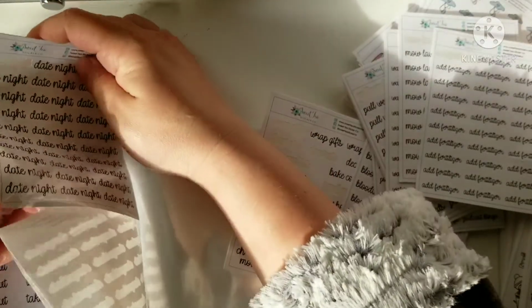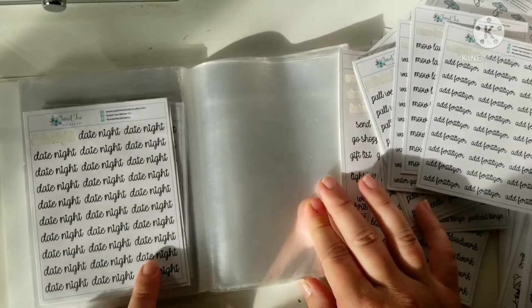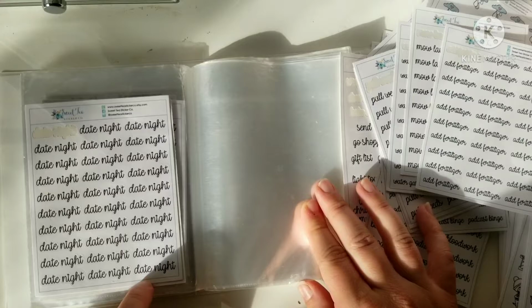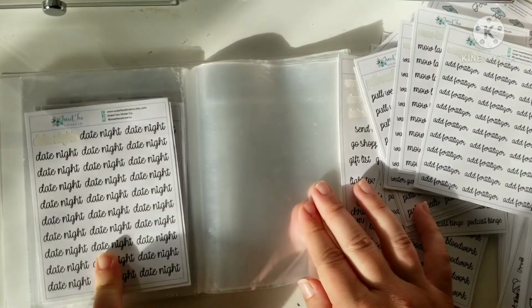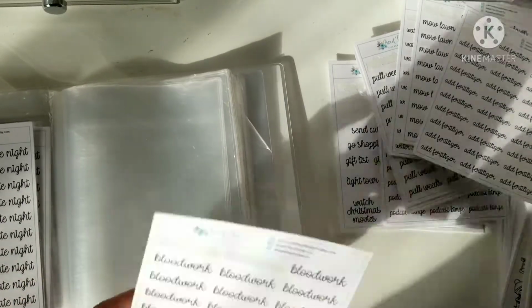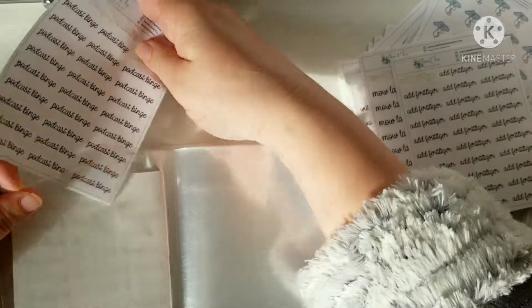And if you were wondering, these fit a half box in a standard size vertical kit. However, what I like to do with these is I'll bring in different icons from different shops, and then I will just do some handy dandy little cutting with them and make them on two lines. And I do the same thing with change sheets. Okay, so then I have blood work, which is great. We'll just put that here. We've got podcast binge, which I'm really excited about.